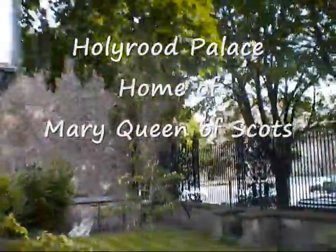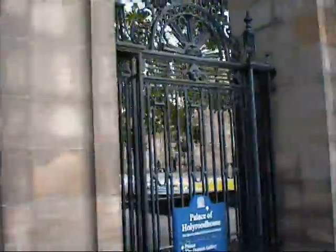Hundreds, and that was during the reign of James V. And this is where Mary Queen of Scots actually spent some of her very first adult years. So you can see there the central boxes and the fountain, which actually works when you have a royal presence. It's the only time that it does work.